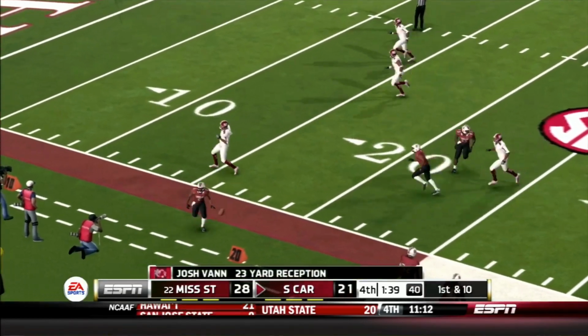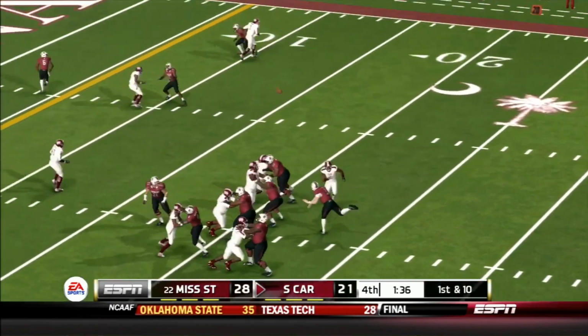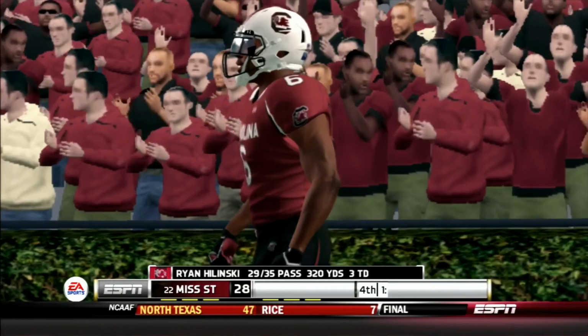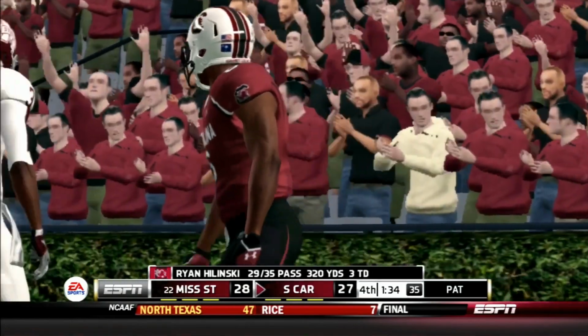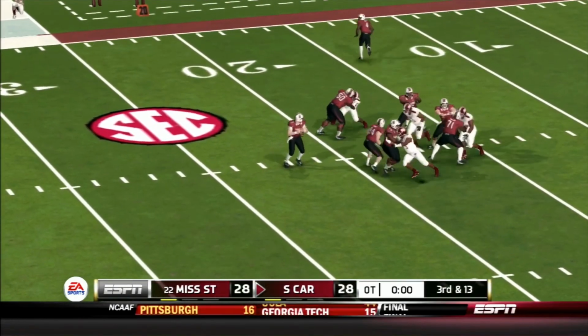Ryan Helinski, late in the fourth quarter, under 2 minutes, with a hook up down the left sideline, a first down and 10. Pressure coming from the right side. Corner route to Josh Van. And Helinski, 320 yards and 3 touchdowns to that point in the fourth quarter. We go to overtime in Columbia.